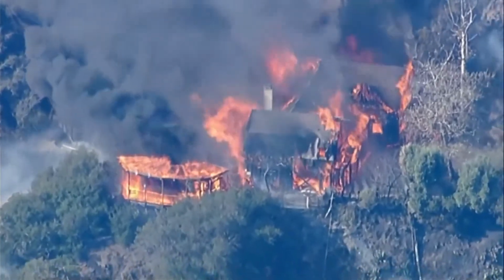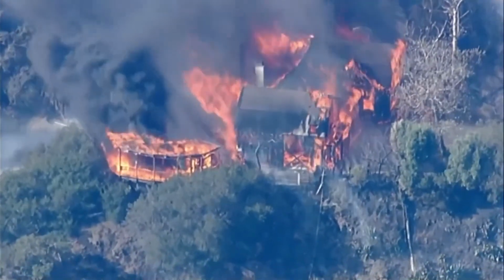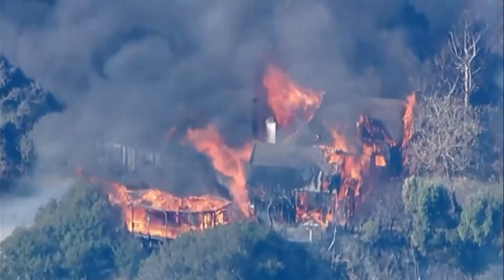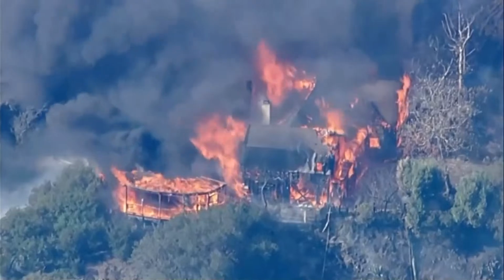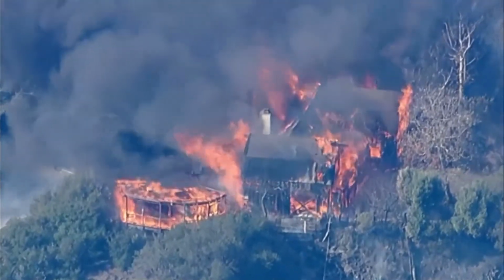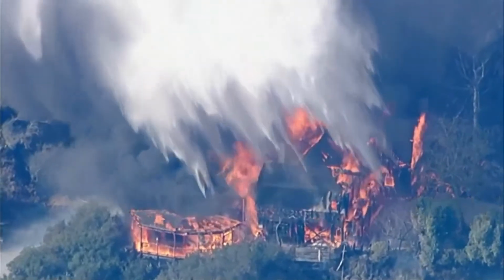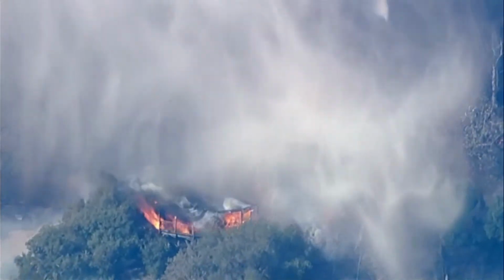So definitely a sad sight to see here, but fire crews have their aerial resources, their helicopters really. They're picking up water from Encino Reservoir, they're picking up water from Stone Canyon Reservoir, and they have multiple helicopters working on the area. You could see there, a water drop on this particular home.